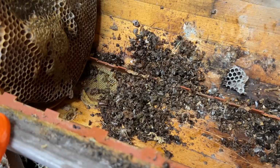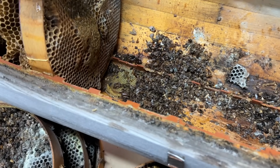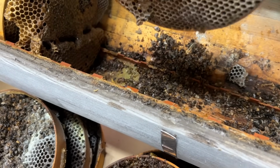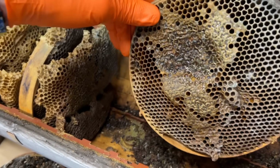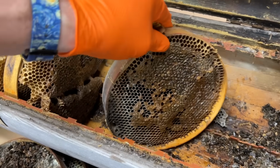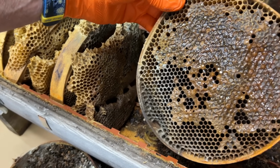That's why I don't spend a lot of time making videos of dead hives. It's just not much to look at, especially one that's full of mice. A little mildewy, died probably early in the winter. And the frames of honey there, you see.